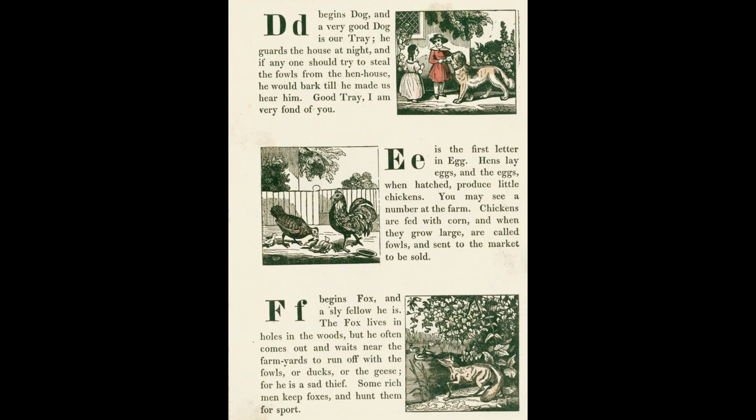D begins dog, and a very good dog is our Tray. He guards the house at night, and if anyone should try to steal the fowls from the hen house, he would bark till they made us hear him. Good Tray, I am very fond of you.